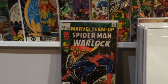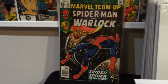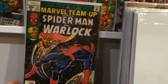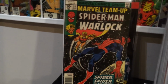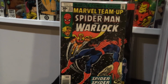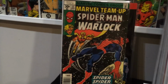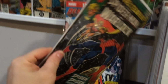This is another book I got off of eBay. This is my 3rd copy of this book, and each one of them has got something wrong with it. I've got to get me a nice clean copy of this one day. But the significance of this book, it's the first mention of the Infinity Gems together that would construct the Infinity Gauntlet. And it's the first appearance of 2 of the gems. I think the Power Gem was one, and I can't think of the other one.